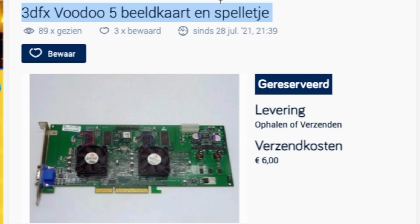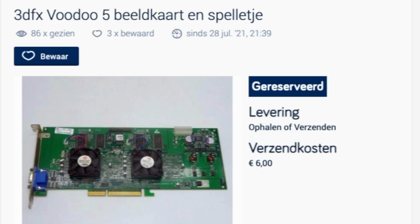So I told him, look, I'm not going to go into a bidding war over this. You're probably going to get more than 60 euros for this. If you have a price in mind, just name it. We'll see what I can do. And if I'm comfortable with it, I'll take it off your hands.